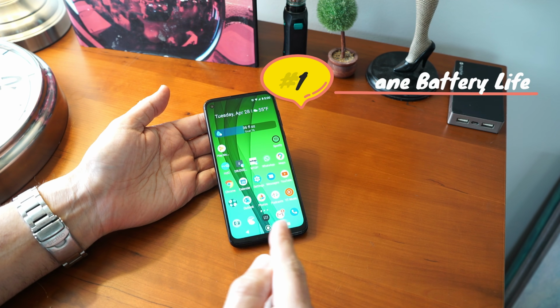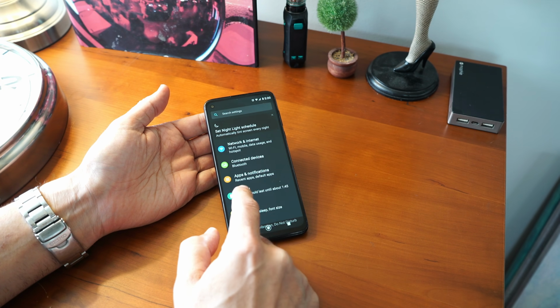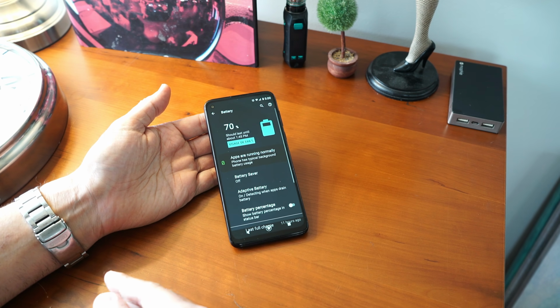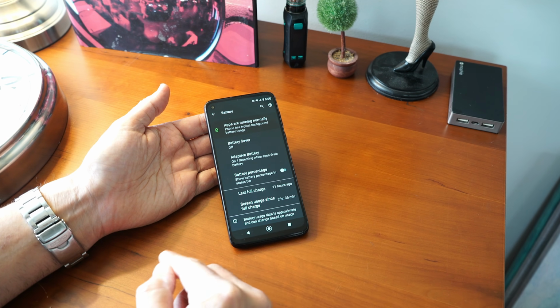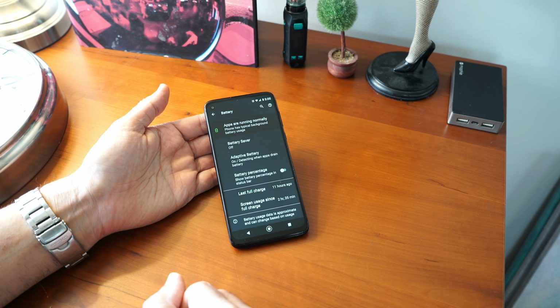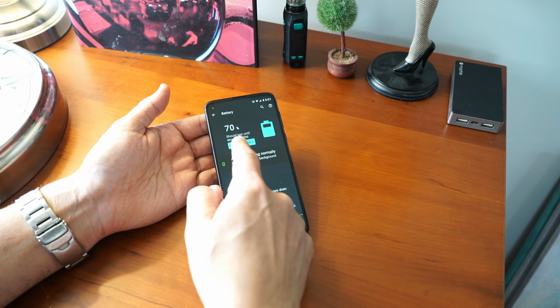I took this phone off the charger almost 6 a.m. this morning. Let's take a look. I've got 70% battery left. I took it off the charger 11 hours ago. I have 2 hours and 35 minutes of screen on time. Let's look at my usage details.